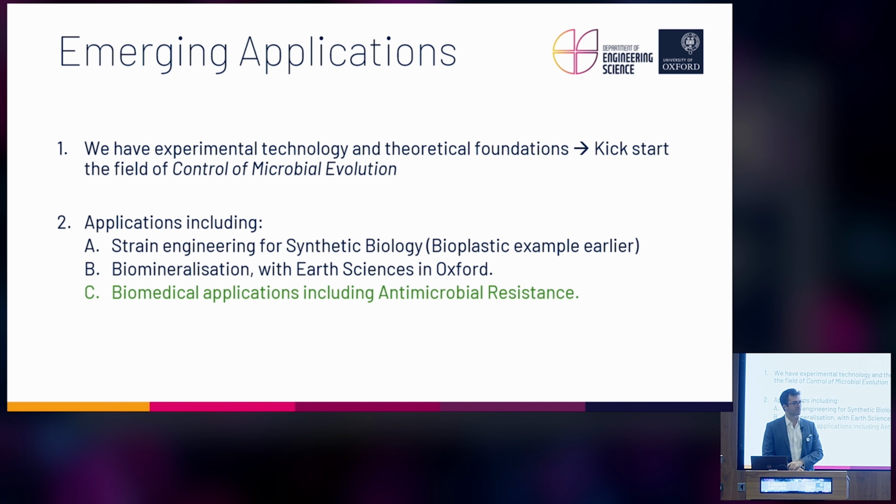And so there we have a whole bunch of different applications. So some examples like the strain engineering I mentioned earlier, working with teams in earth sciences in Oxford to use some of these things in mining and waste reduction.